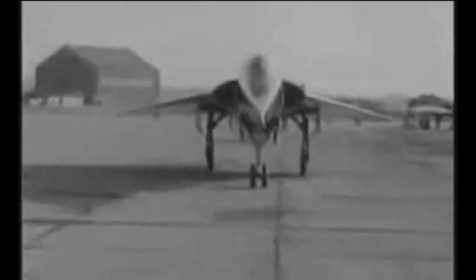The calculations and the checking of reports begin. As Peter Twiss brings the Delta in, he knows the record's in the bag. The margin was too big for doubt. And what a margin. His average speed was 1,132 miles an hour, beating the American-held world record by 308 miles an hour. A splendid achievement for British designers, British craftsmen, and a British pilot.